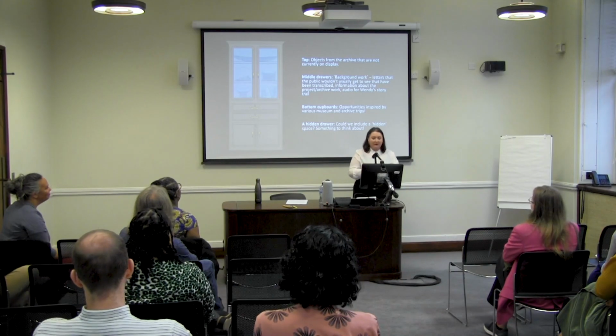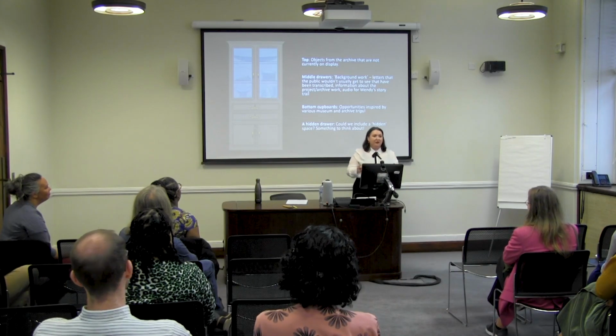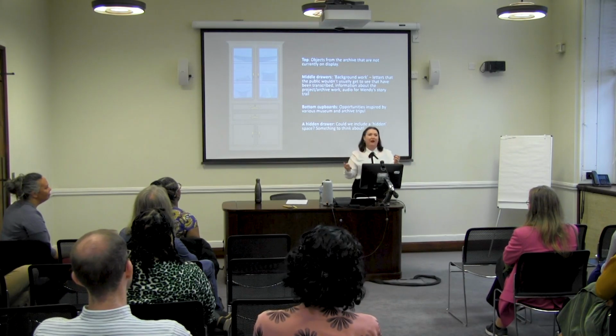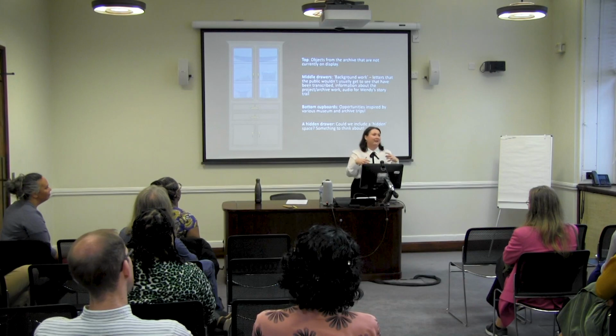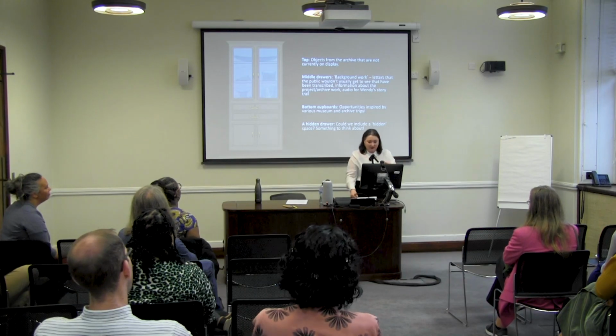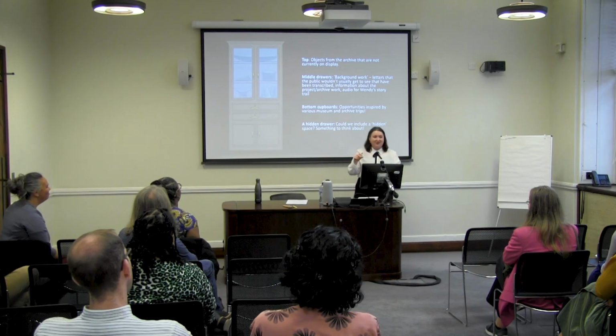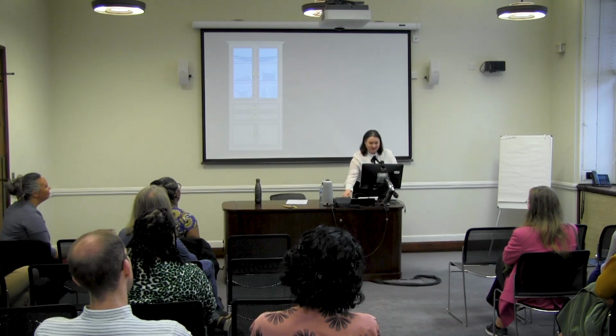And then the bottom cupboards, I thought about opportunities. So what were the things that I saw across the different museums and archives that tied them together, that means we can work better together. I'm also still thinking about this idea that was Amara's idea, about a hidden drawer in the cabinet somewhere as well. So that is something to think about, and I'll welcome any ideas that anyone has.